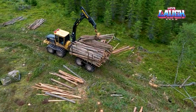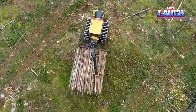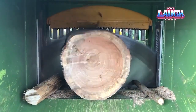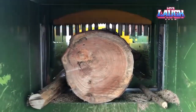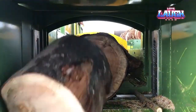Welcome to our deep dive into the world of forestry machinery. Today, we're taking you on an exciting journey through the latest in logging, processing, and reforestation equipment. From the raw power required to fell giants in the wilderness to the precision of turning logs into valuable lumber or cozy campfire wood, our exploration covers the full spectrum of innovation and power these machines bring to the table.